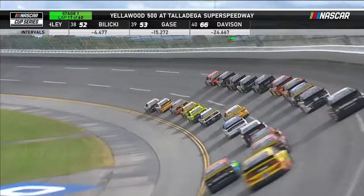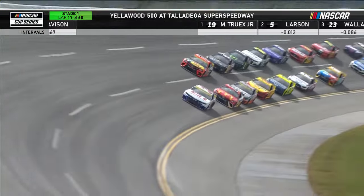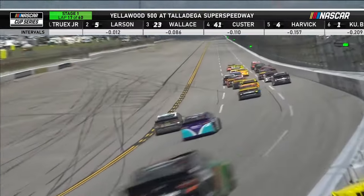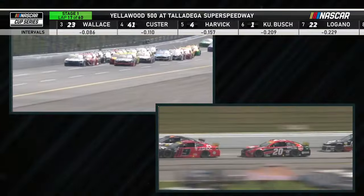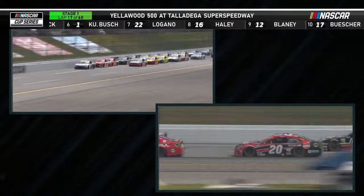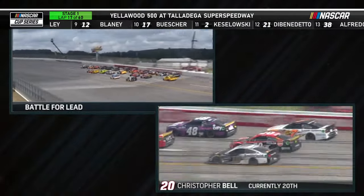Dave. Checking in on the situation for Christopher Bell. Remember, coming in, he's 25 below the cut line, 12th and last among playoff drivers. And he told us this week, we've got nothing to lose. We buried ourselves with a self-inflicted pit road wound at Vegas and finishing 24th. So what about today? He said, we're going to be in it for stage points all day. So what's he doing currently, 20th?